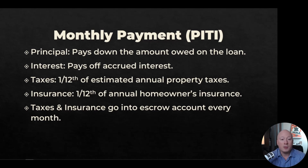So that's also typically an annual expense. Divide that by 12 is your monthly payment. So your PITI, principal, interest, taxes, insurance, is going to be your monthly payment. Taxes and insurance go into that escrow account. Once a year, the lender pays your homeowner's insurance and your property tax bill.